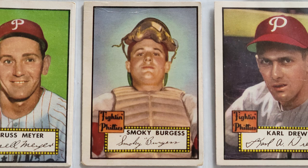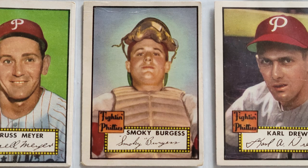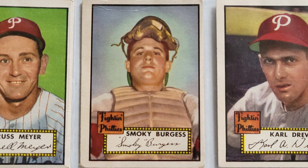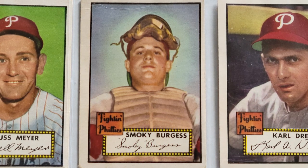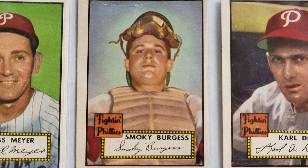That leaves us with Smoky Burgess, card 357. He was the backup catcher for the Phillies, and like Heintzelman, lost his best years to World War II, where an injury sustained when his Jeep rolled over on him permanently damaged his throwing shoulder. He ended up one of the best pinch hitters of all time.